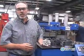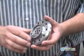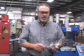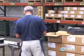After the turning operations and the milling operations, all our compressor components come through this cell, which is a fine finishing. This seal surface on the end of the part is finished down to a 0.6 finish. After the finishing operation, it goes through a wash, an anti-rust, and then a packing operation.